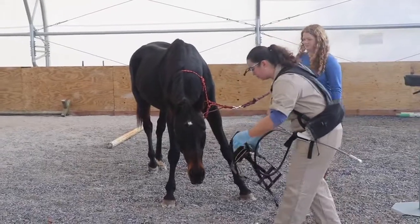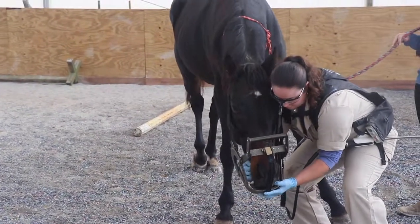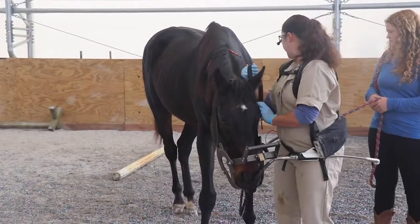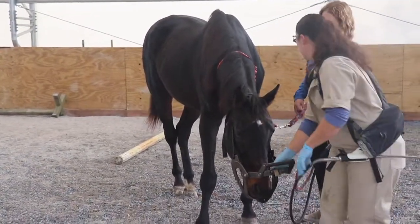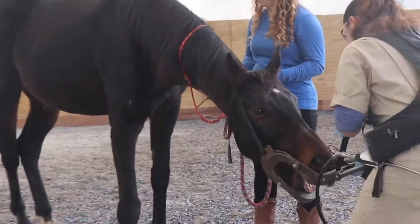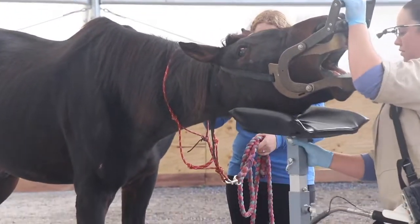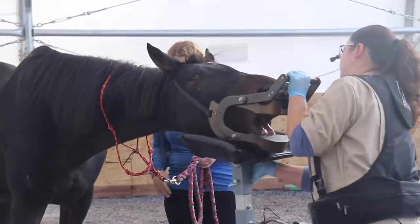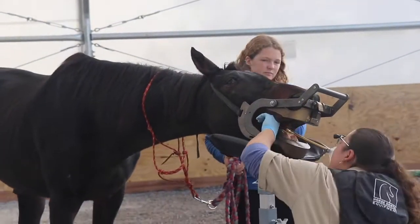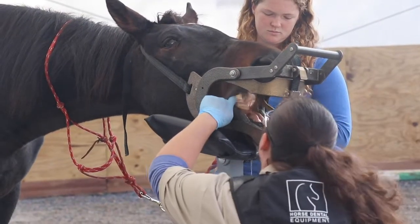We might need to jam up against the wall. Did you see the horse just move himself down? As long as he's square, that'll be your job. I had him square a minute ago, and then he started really leaning. So guys, I'm just rinsing his mouth.